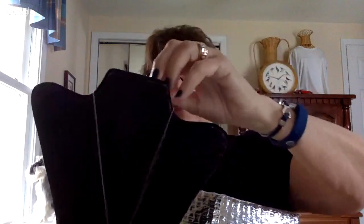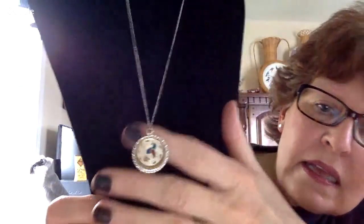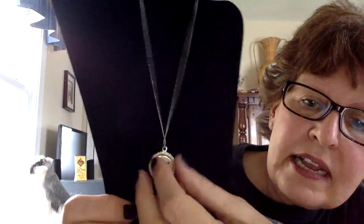Oh, this is cute. Oh, I have some of this stuff, too. This is Pennsylvania Dutch. It's one of these hex sign necklaces. It's got the bird on the front, and then it has the sign on the back. So I have some of those. Damascene. Yeah, that's right, Kathleen. You got it.